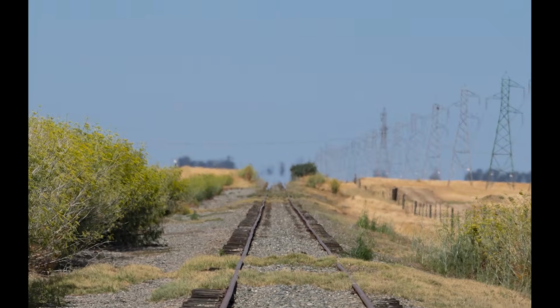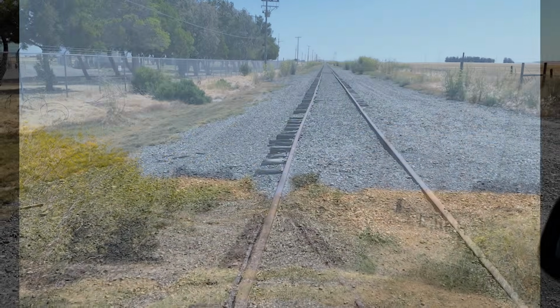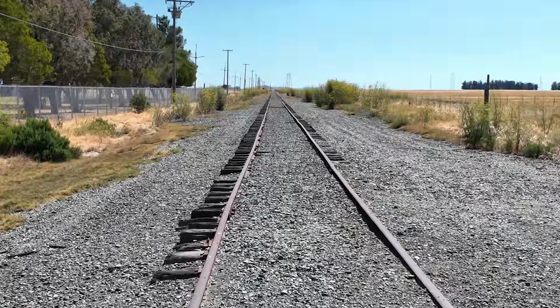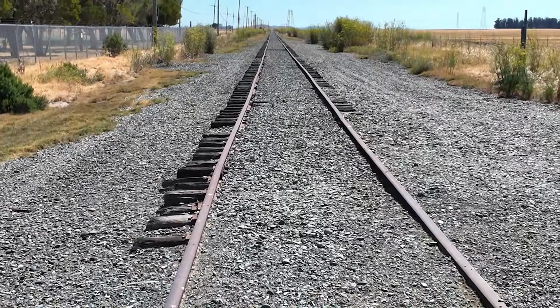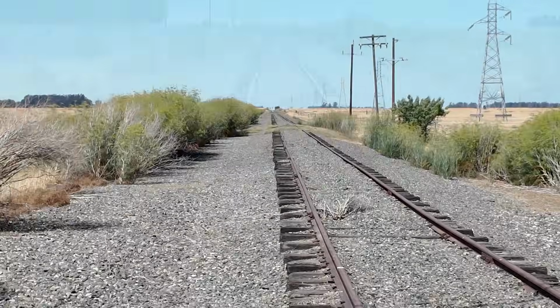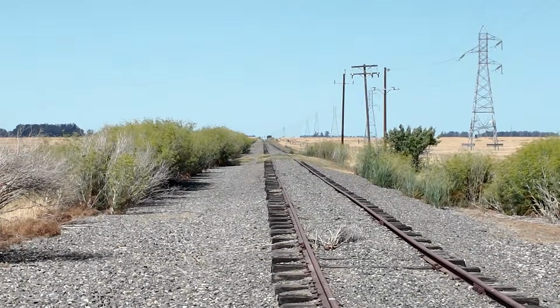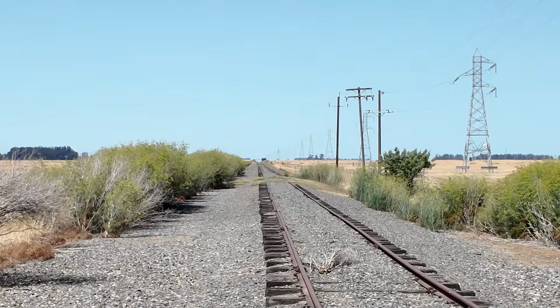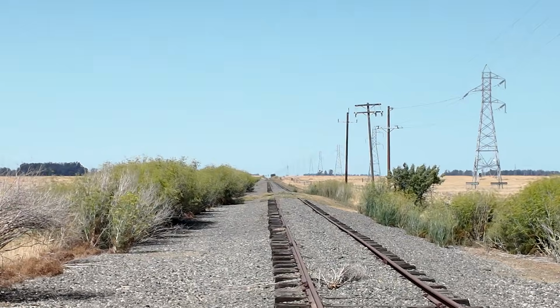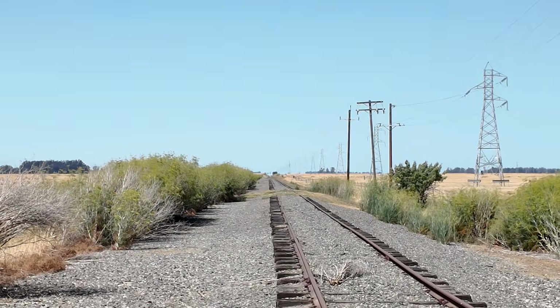Look at the age of the ties down below the timbers. Wow. All right, and we're getting closer to the bay, you can tell, because the temperature is definitely cooling down and the wind is picking up. Back in the day riding this train, out here you had to know you were out in the middle of nowhere. And yeah, there are sections of this line out here that run arrow straight.